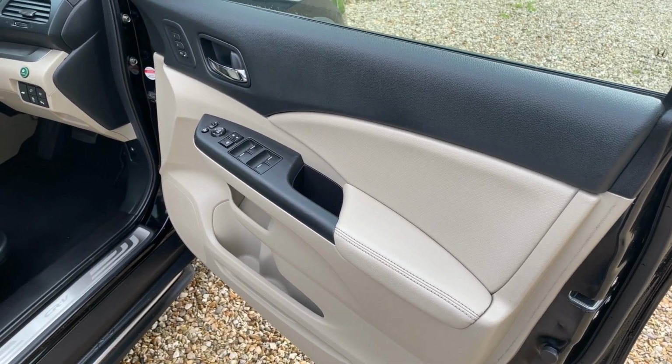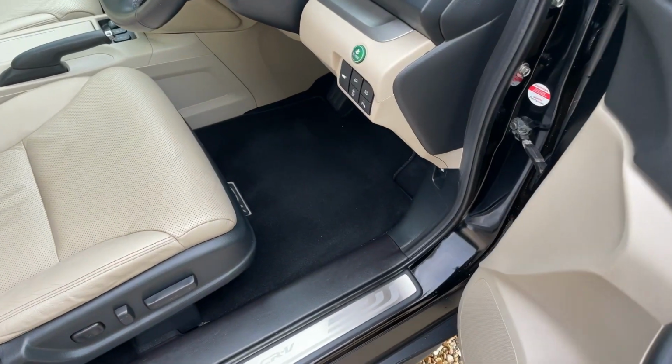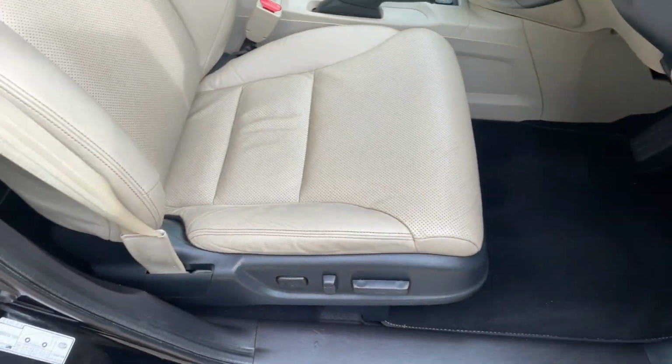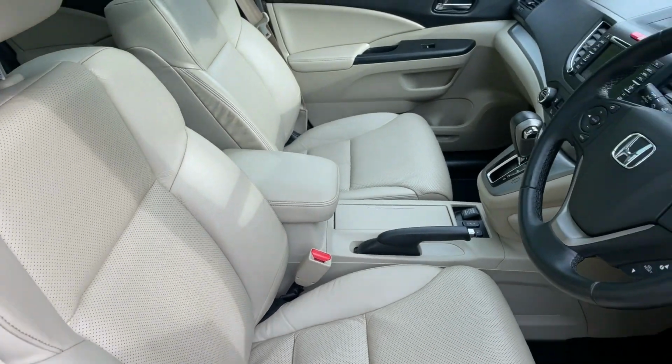So finally come to the driver's door card, again, really lovely condition. Footwell area is again really nice, and the driver's seat, the one that should show a lot of wear, shows virtually nothing.